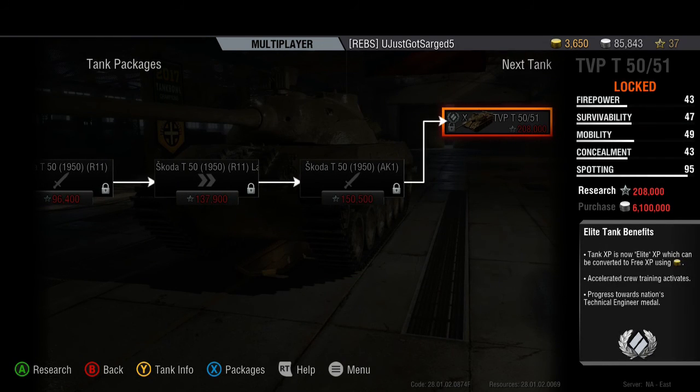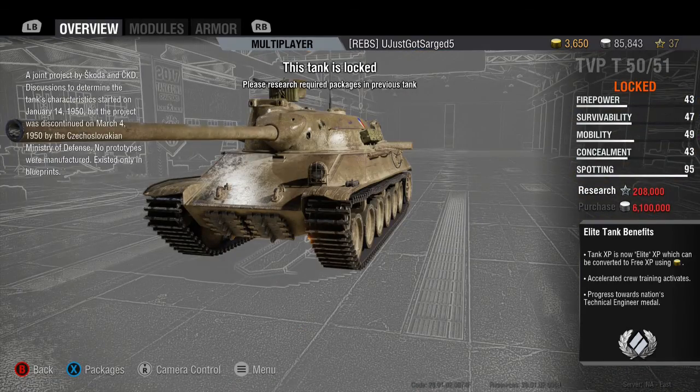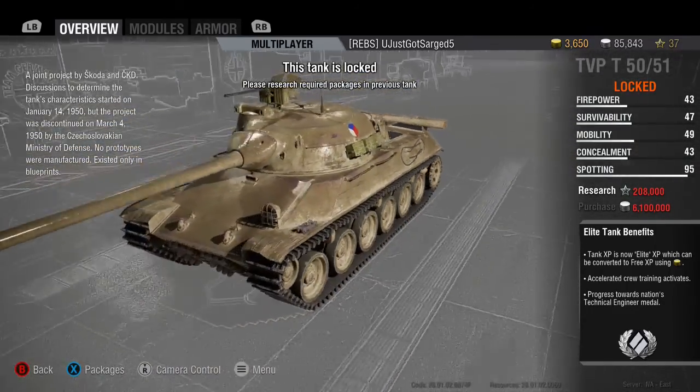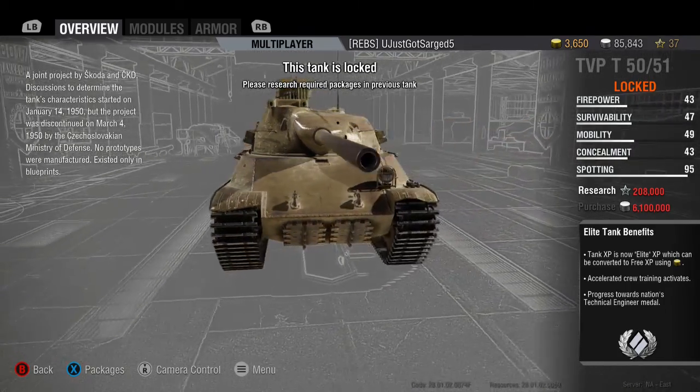Then you upgrade to the tier 10, which has that same gun. Now, does it? We can't look at all the stats I've been looking at. Look at this. Look at this baby. It's pretty sweet. I've seen this thing on PC. A joint project by Skoda and CKD, discussions to determine the tank's characteristics started on January 14th, 1950, but the project was discontinued on March 4th, 1950 by the Czechoslovakian Ministry of Defense. No prototypes were manufactured; it existed only in blueprints. So this tank never existed either.